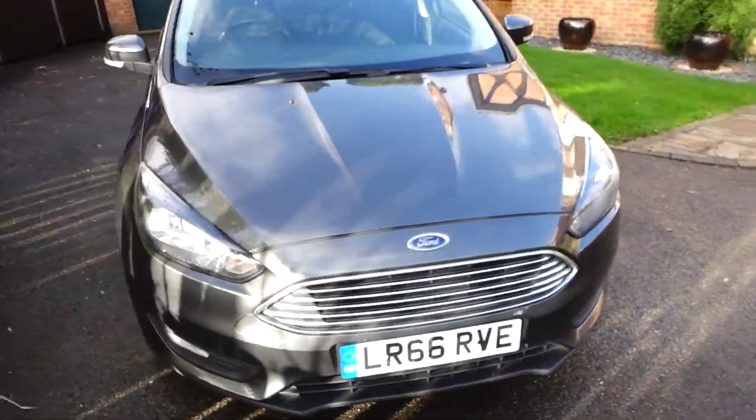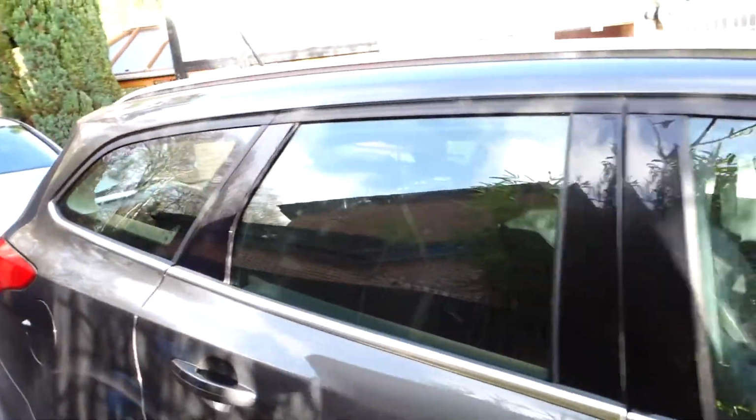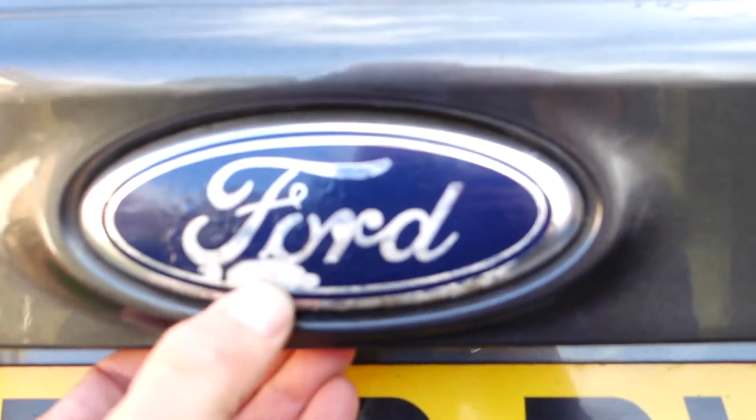Not bad actually for the 87,000 miles that it's covered. Usually on that sort of age and mileage you wouldn't be looking at something up to that sort of standard. The other thing I noticed is the Ford badge on the back has delaminated slightly, so that's just one other minor point.